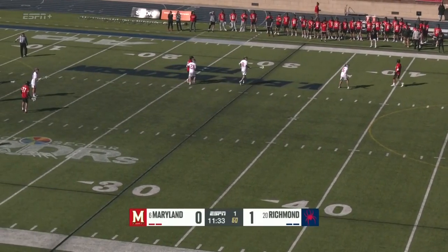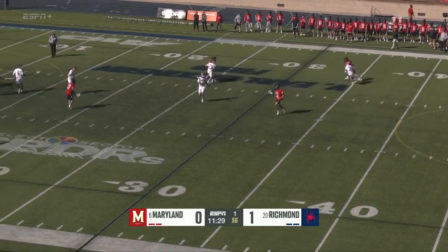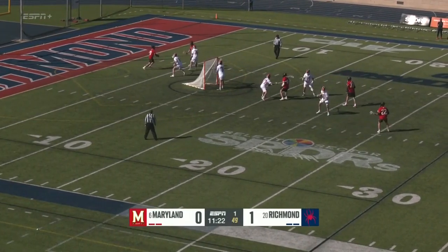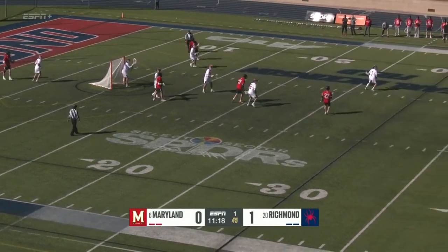And Maryland shifting out a couple of midfielders here. Three times these teams have played, Maryland's won all three meetings. Last year was a 15-4 Maryland advantage. But the other two games, Dom, have been decided by one goal, so we'll see where things lie this year as this game unfolds. That's a good start for Richmond, though.